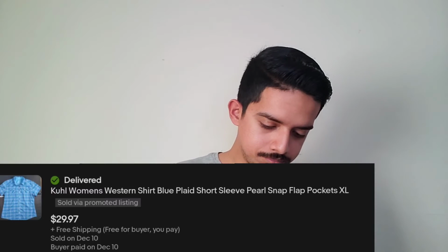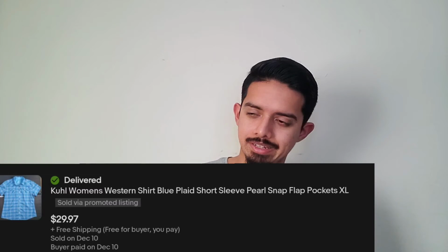Next is a cool women's snap button shirt. I got that from the Goodwill for like $6 and sold it for $30. Next up, Howler Brothers. Once again, another shirt. I'm noticing a trend. A lot of these sales are popping up as surprises.